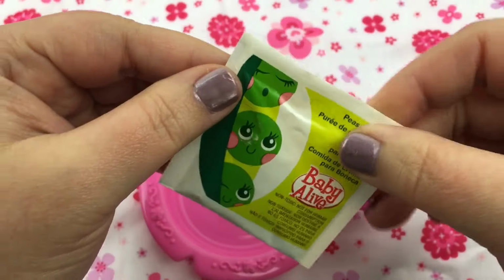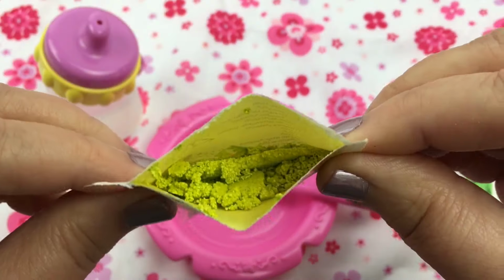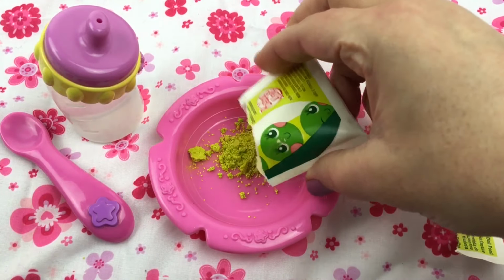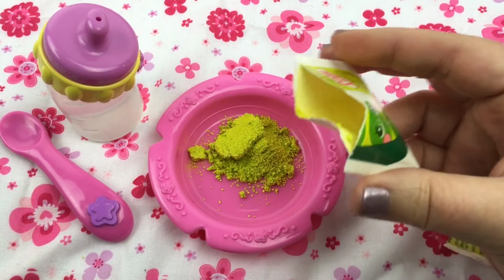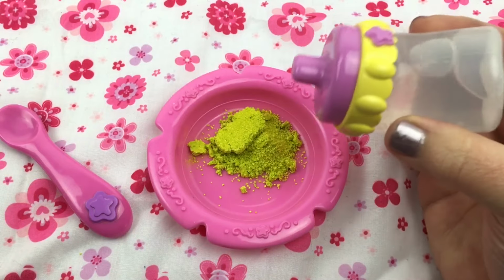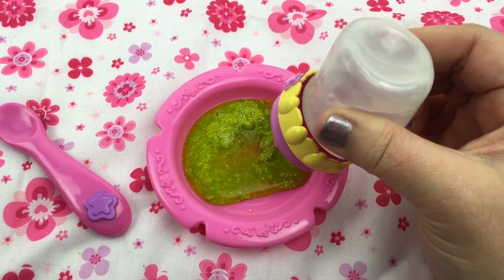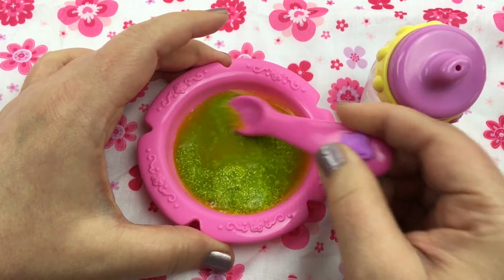So let's go ahead and open her food packet. It looks all chunky inside. Let's pour it in. Here we go. There we go. There's a big chunk. So let's add some water from our bottle into her food. Like that.